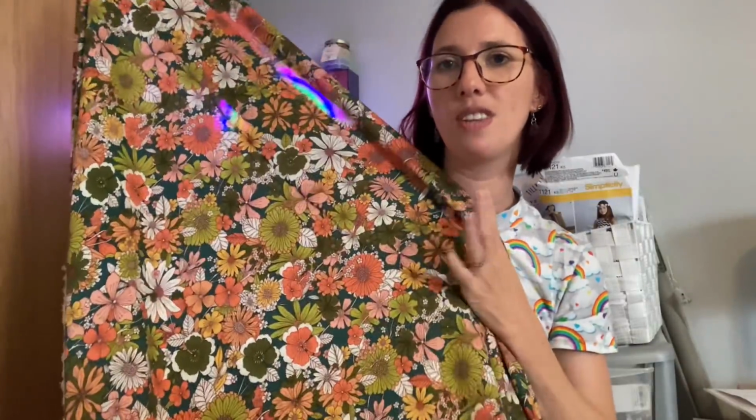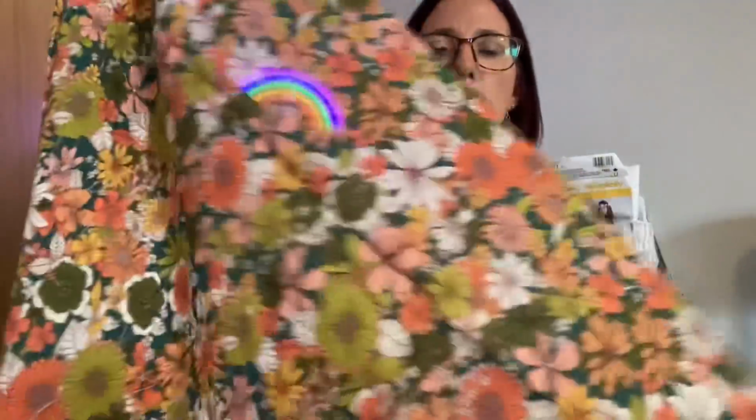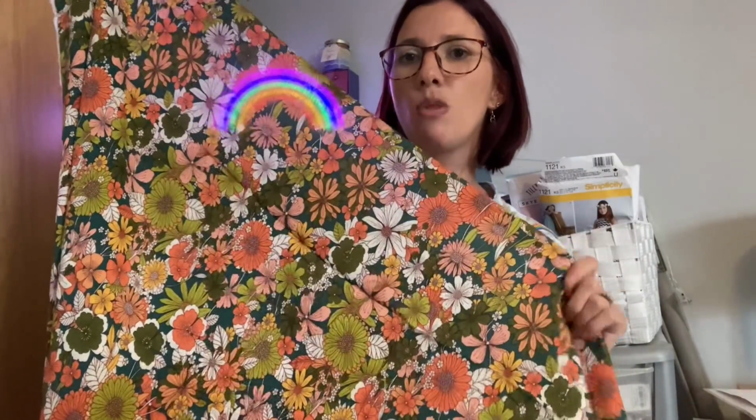It's got absolutely gorgeous movement and drape, and I got 2.5 meters, so I know that I've got enough fabric to turn it into the Tilly and the Buttons Lotta dress. I just love how that moves. It's so beautiful. I've got some mustard tights, so I think when the weather's a little bit colder and I need to start wearing tights, this will go really nicely with mustard tights.